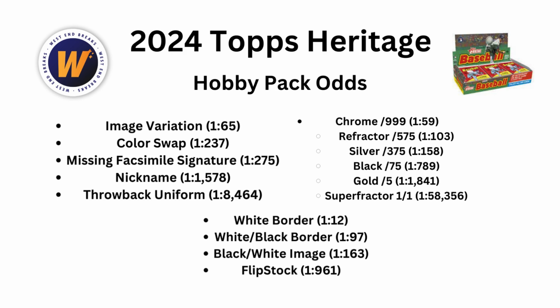1 in 97 on the white and black borders, 1 in 163 for the black and white images, and a classic of Topps Heritage, the flip stock. Oddly enough, never been pulled over here at West End Breaks. Maybe 2024 is the year. Those are 1 in 961.